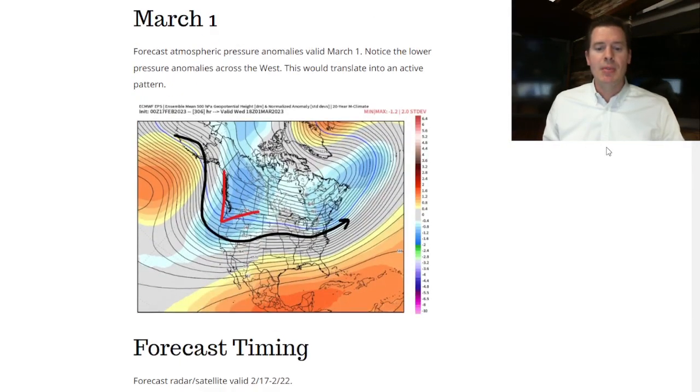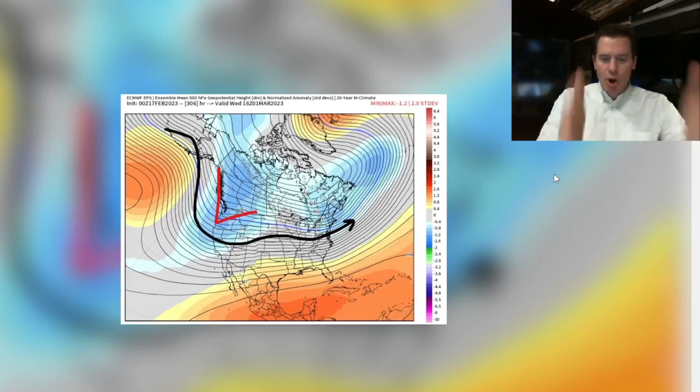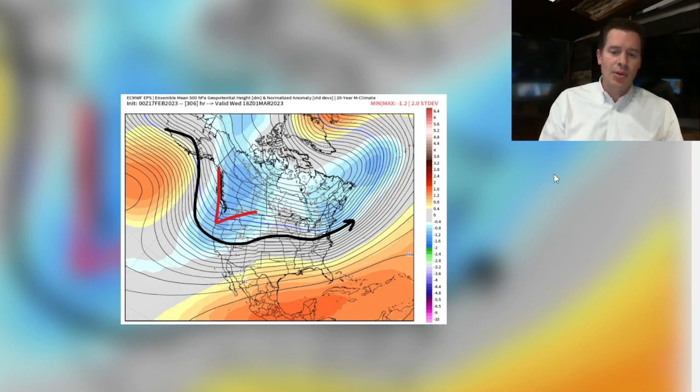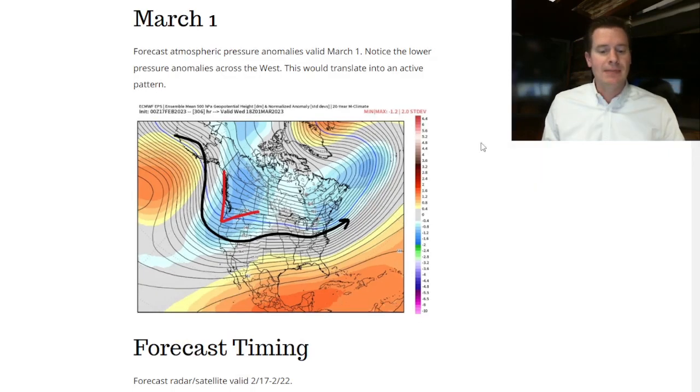And I think we're going to have an active pattern, and I talked about it into early March here. Let me show it to you. This is the March pattern. Basically, that low I showed you out over the Pacific is now onshore at this point on March 1st. So late February, early March, we could have lower atmospheric pressure anomalies across the west, especially the Pacific Northwest, BC, parts of Northern California. That could bring the snow back to those areas. And then probably going to see some blow off into Idaho, Montana, Wyoming, Utah, possibly Colorado, if that pattern holds. So take a look at that in the blog.